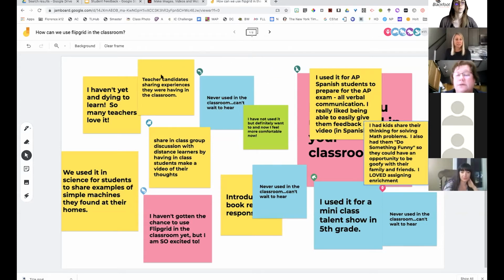And I also saw here that the teacher candidates, so maybe they were using it with student teachers, sharing, I'm guessing that's what that is. Do you want to tell us a little bit about it? You can use it for professional development. I actually have a professional development grid as well. That's what I was going to have you do today, but I thought you guys had already practiced this morning.